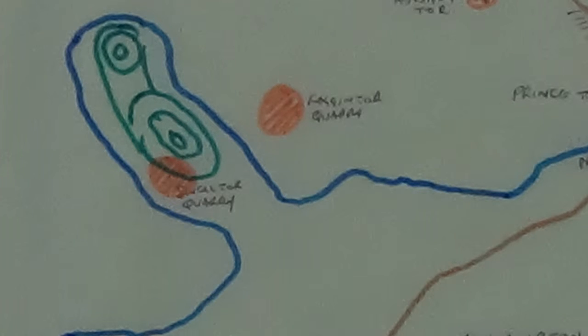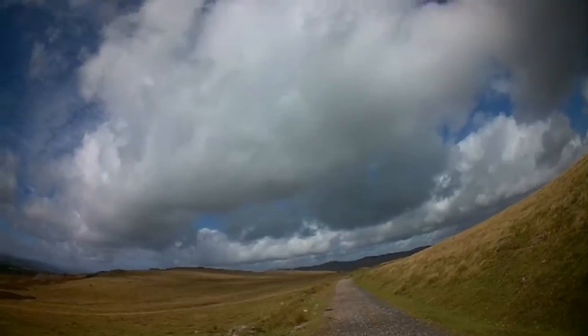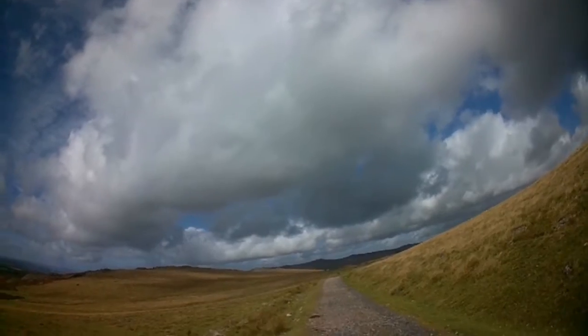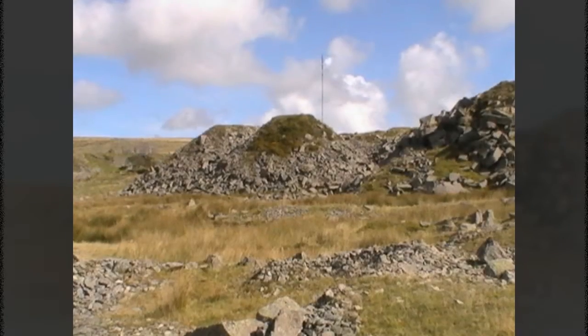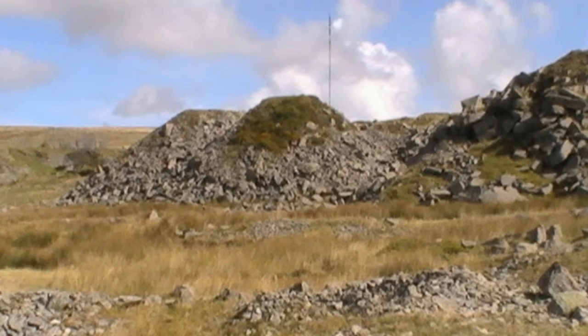The Foggintor Quarry was significant in the building of the prison, but I aim to learn a little more about its secrets. As I followed the track past the quarry, I was struck by the enormity of the spoil heaps, and I had to investigate further. Vast quantities of rock had been extracted over time, and that which was not of the best quality was discarded.